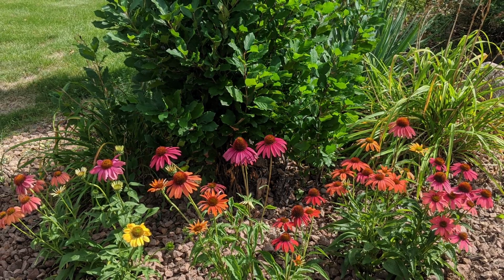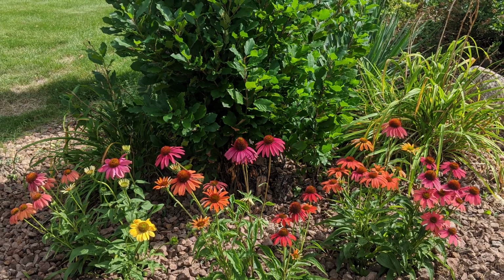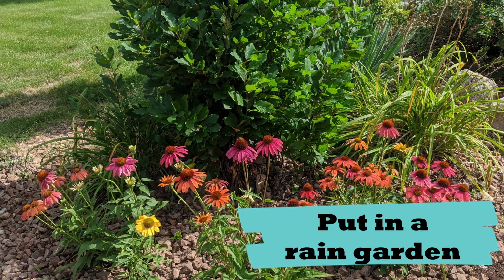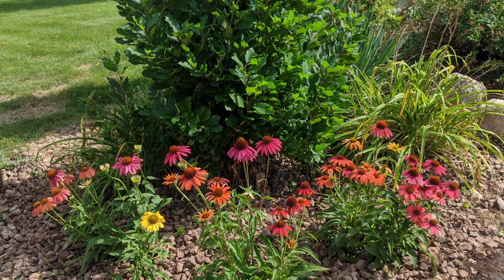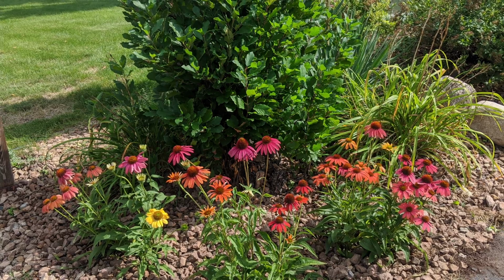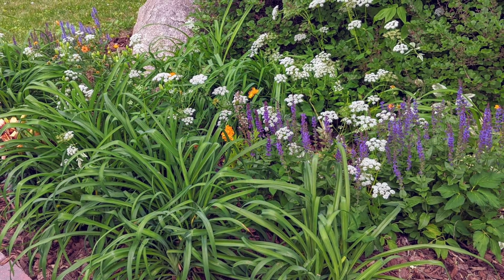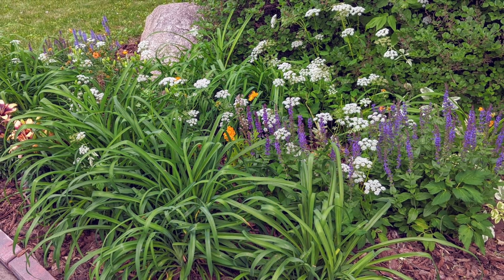Those are going to be the best places to install either a rain barrel to catch that water, or a rain garden, whose purpose is to filter all the water that's running off your house and your lawn, and catch it and use it before it hits the streets and the gutters and runs into the sewer systems. Sometimes you can even get grants to do rain gardens, so check with your city or your county to see if they'll help pay for installing a rain garden.